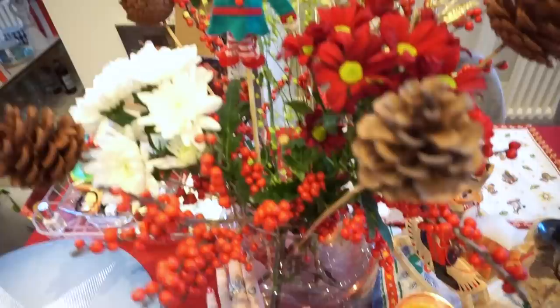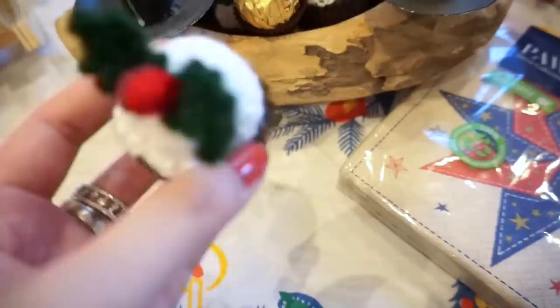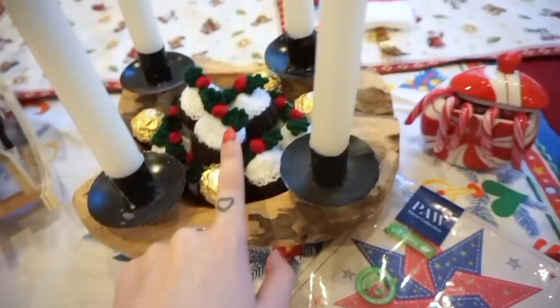And then over here, sorry, this is just like my morning potion, basically. But these are filled with Ferrero Rocher chocolates. These little cozies I ordered from the same Etsy as this one. I'll link them below if I can find them or find her. But yeah, I ordered at the same time. I just thought they were so cute and make the cutest little centerpiece.